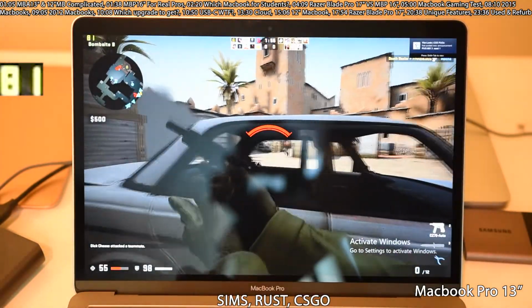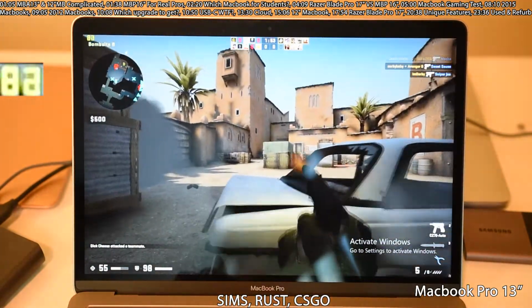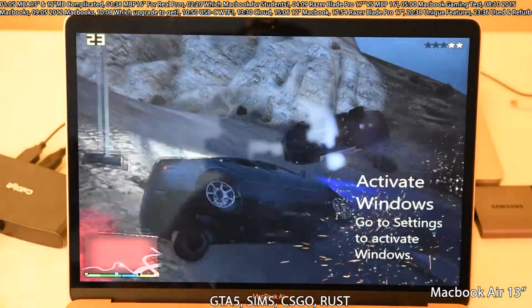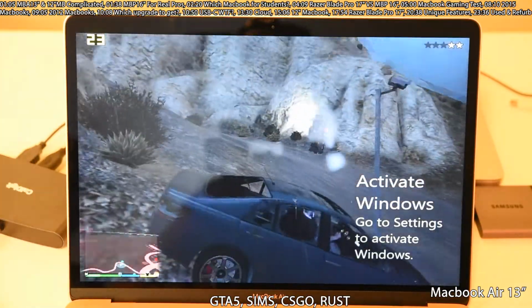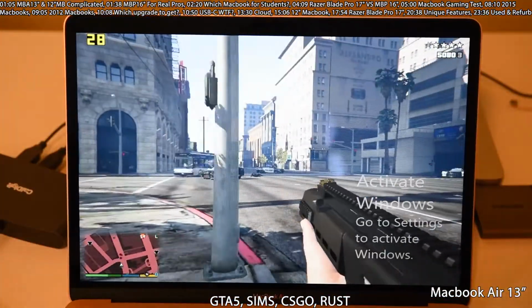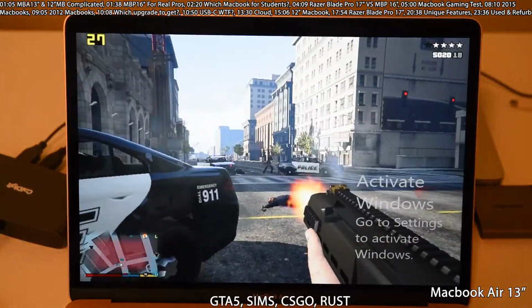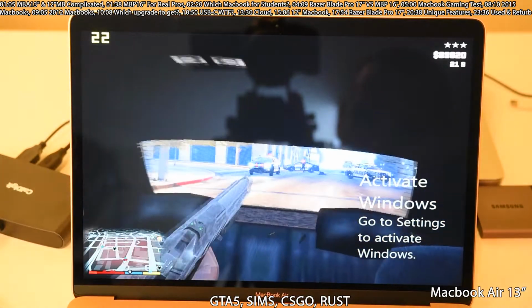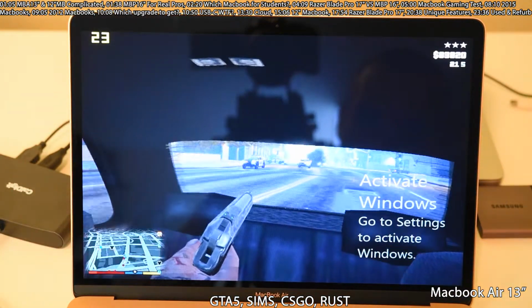On Counter-Strike Global Offensive, you can play at about 45 to 50 FPS on high and 80 to 100 FPS on low. Now on the MacBook Air, Grand Theft Auto runs at about 25 to 30 FPS, which is pretty terrible. Kind of surprising that it seems like it's performing worse than the 2015 MacBook Air. Very surprising to see this. However, it still works. If you had to play it, you could enjoy it, but it's just not nearly as fun as on the older MacBooks, which is kind of funny, how it performs worse.